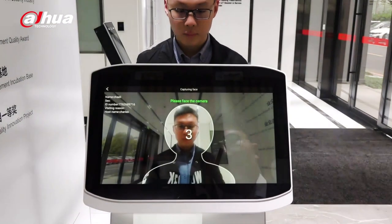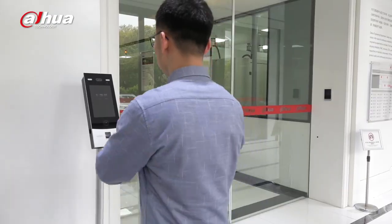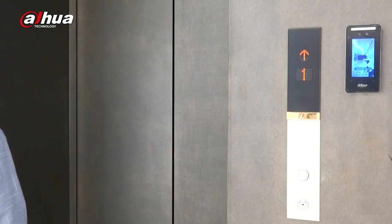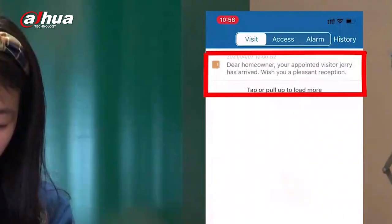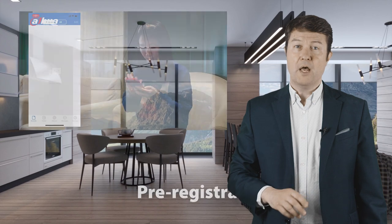After registration, the system then generates a slip of paper with a QR code, which will facilitate the entry for the temporary visitor. When the temporary visitor enters the residential community for the first time, owners will receive a notification via the mobile app. Overall, the highlights of the visitor management solution can be summarized as follows.